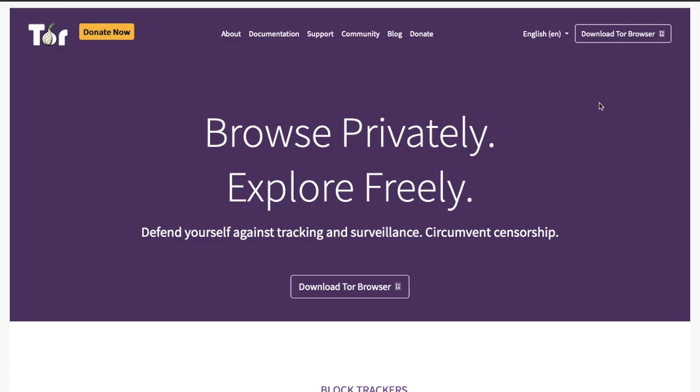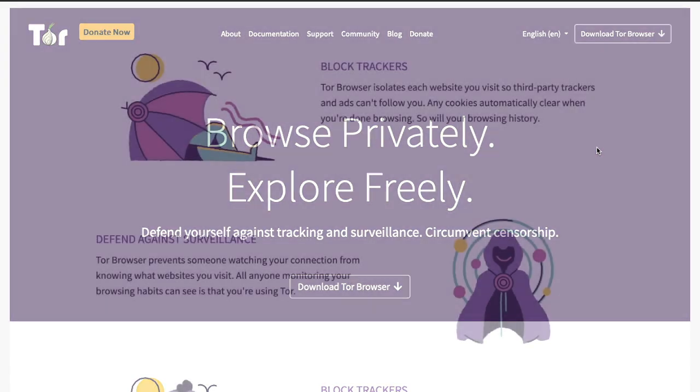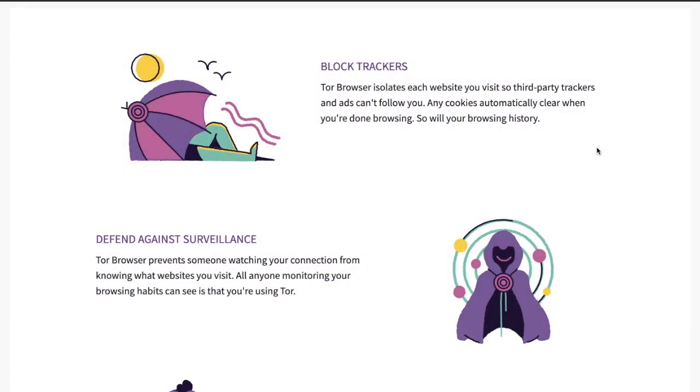Before you get started, to access the dark web, you'll need to download and use a dark web browser. There are a few to choose from. The first option is to download the Tor Browser, run by the Tor project. Tor Browser is a technology that bounces internet users and websites traffic through relays run by thousands of volunteers all around the world. This makes it extremely hard for anyone to identify the source of the information or the location of the user. They also do other things such as blocking trackers, so they isolate each website that you visit so that third-party trackers and ads can't follow you. And any cookies will automatically clear when you're done browsing so that your browsing history will no longer appear.